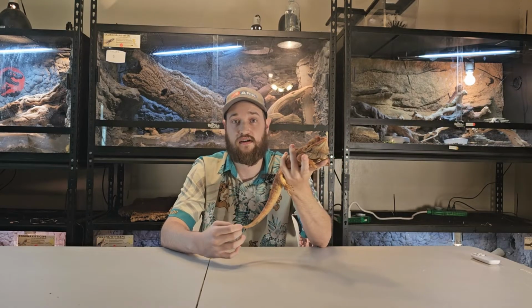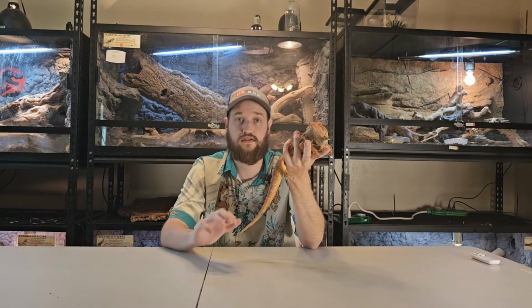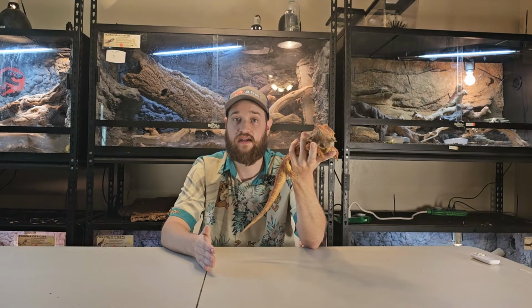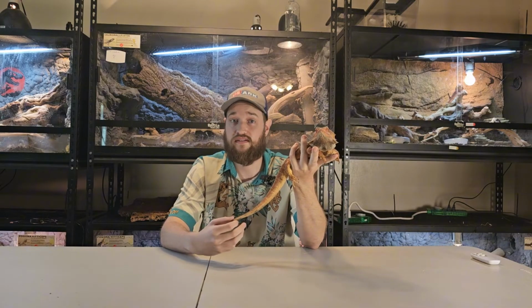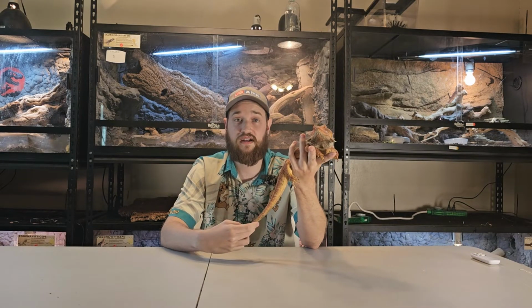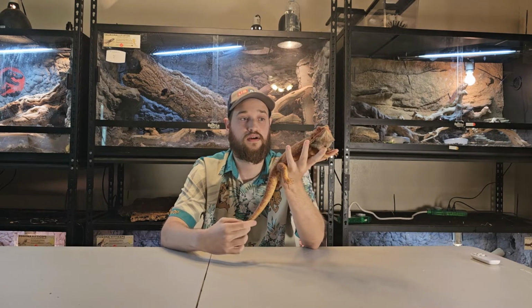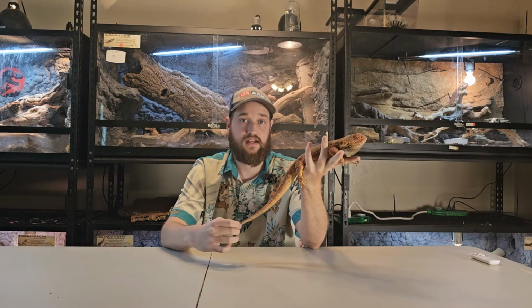So first off, we're going to start with UVB lighting. UVB lighting is very, very important to your bearded dragon's health. If they do not have substantial UVB lighting, they could develop metabolic bone disease, other diseases as well, and they just may not grow right because they need UVB rays to grow and to strengthen their bones and to help with their calcium.